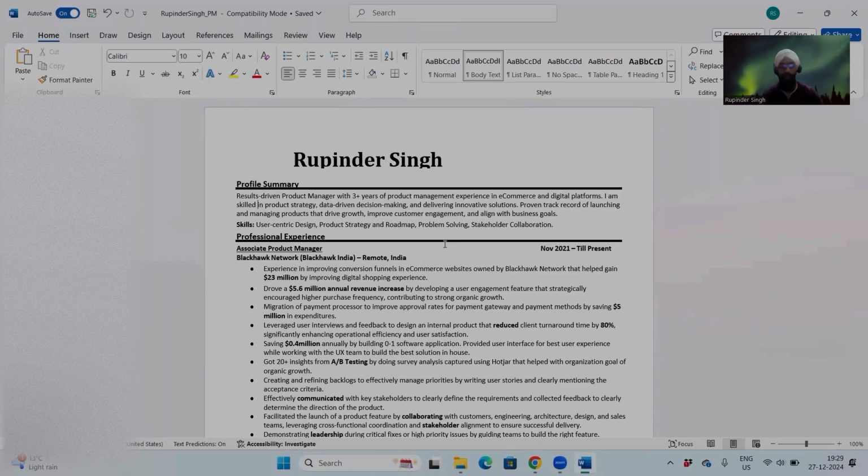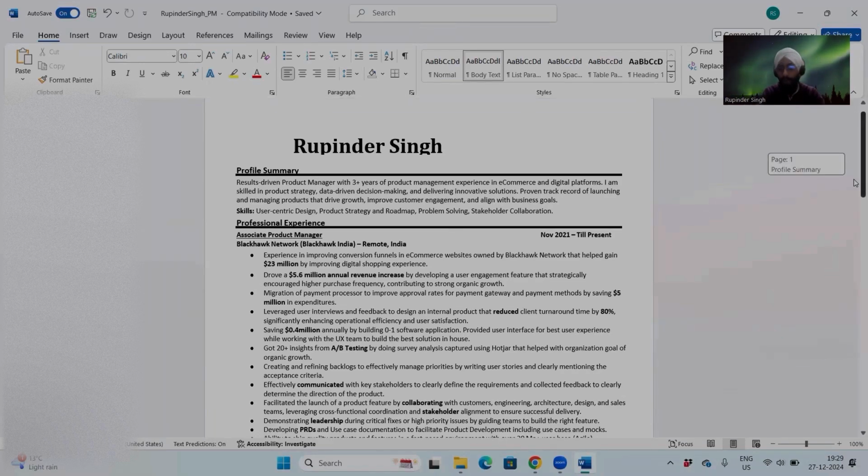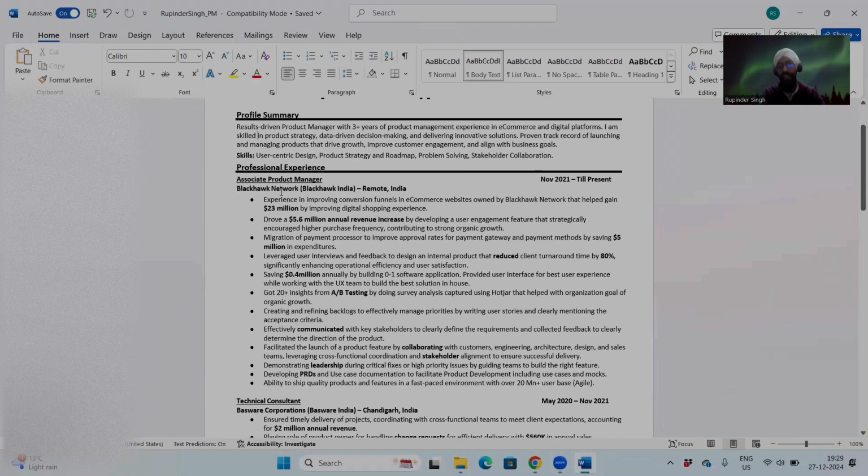Now coming to the professional experience, always try to quantify as much of the work that you can. For example, this is the line here that I've written. Experience in improving conversion funnels in e-commerce websites owned by certain company that helped gain 23 million by improving digital shopping experience. So I have basically quantified my work, whatever I was doing in my company, how it helped the organization. So this is the example that you can use and always try to quantify as much as you can.